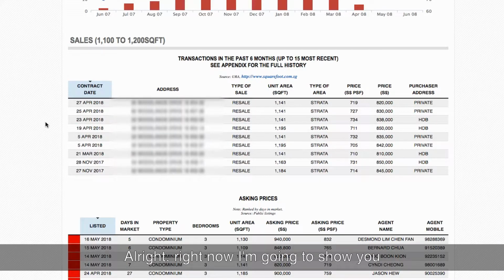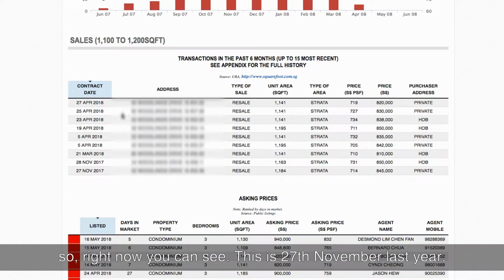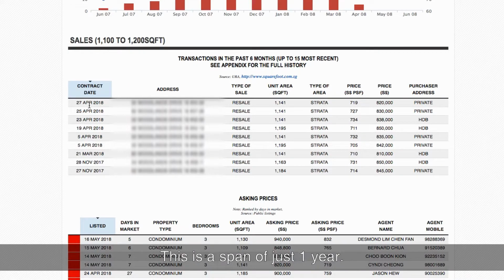Alright, right now I'm going to show you these two properties that I'm talking about. Within the past 1 year, they have different growth and different statistics. So right now you can see this is 27 November last year, and this is April this year. This is a span of just 1 year. You can look at the per square foot prices that they transacted. It is hovering about $700, slightly above. The quantum is also hovering about 800,000, slightly above it.